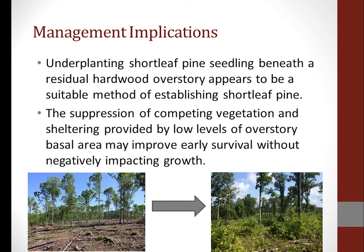So the management implications, based on what we found from this, and keep in mind, this is focused on establishment. This is 2-year stuff. We need to keep the study going for a long time to really pull many meaningful things out of it. But what we're seeing is that underplanting seems to work okay for at least getting the shortleaf pines established, especially on these harsh Piedmont sites where the clear-cut plots can be quickly invaded with herbaceous competition and just overall harsh site conditions. What it looks like is that the suppression of the competing vegetation and that sheltering effect by just a little bit of residual overstory basal area improves survival without negatively affecting growth by much. So it affects a little bit, but it wasn't a significant amount, at least after 2 years.